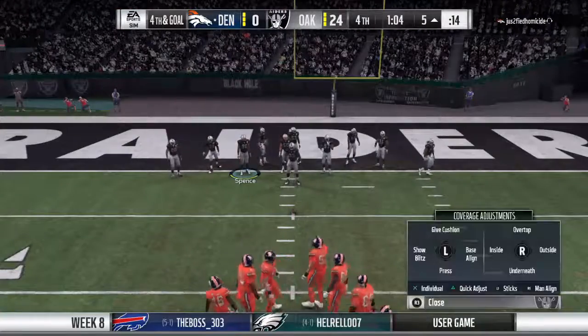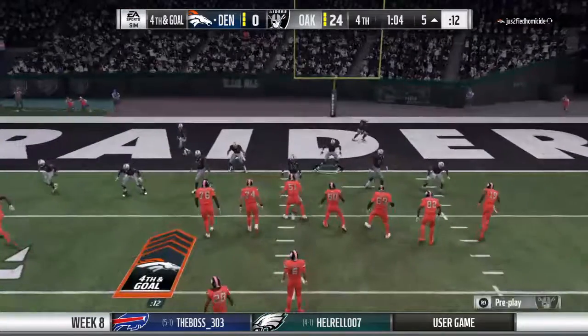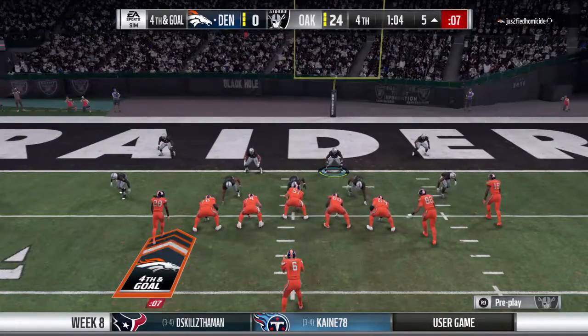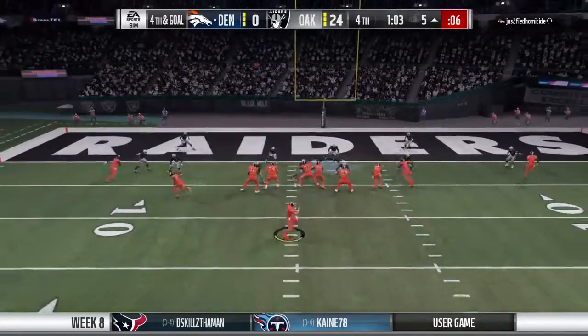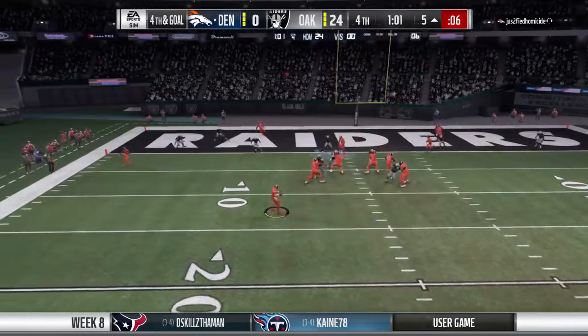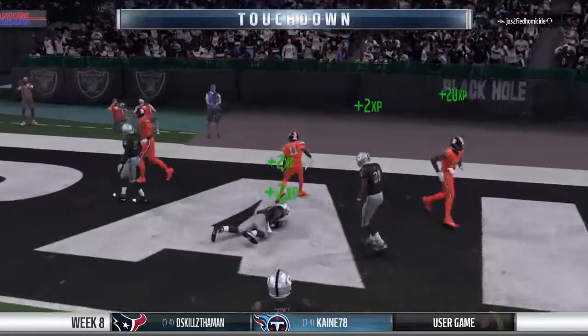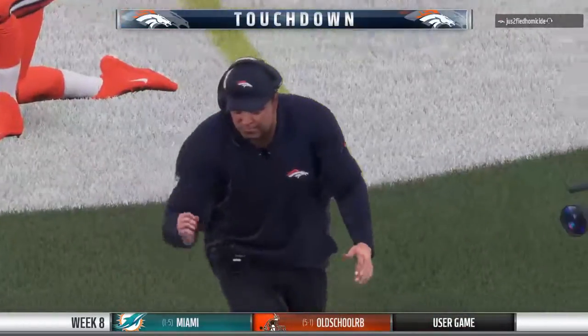And maybe a final chance to get on the scoreboard here. This is 4th and goal. They come out 5 wide, 3 of them to the right side. Got to try it here. He's back to throw. And this is caught for a Bronco touchdown.